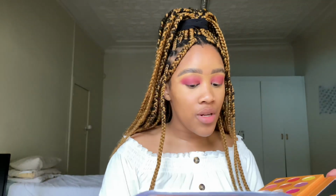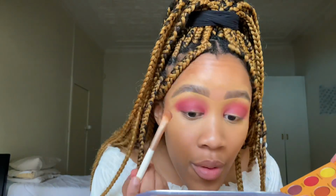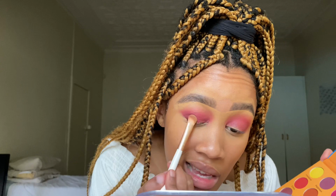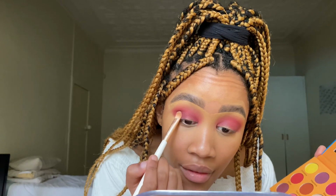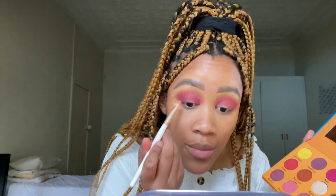I'm just going to put that purple again. I'm going into that purple and I'm gonna concentrate it even more, so that when we cut the crease, you can literally still see it coming alive there.